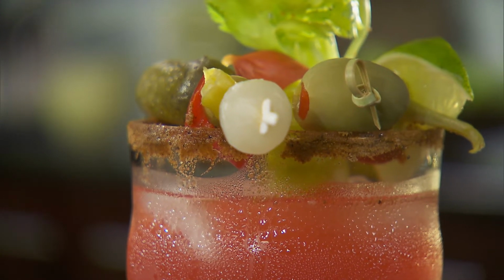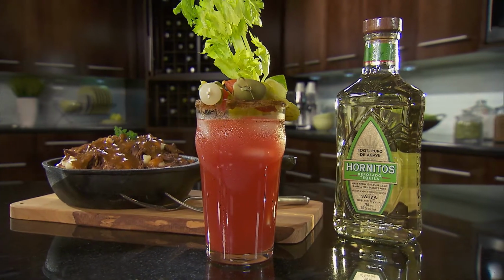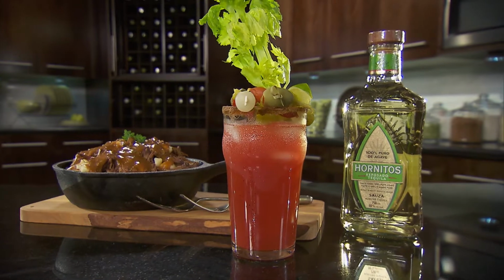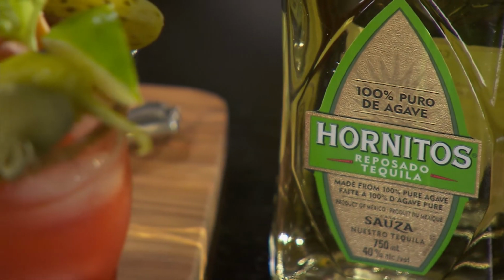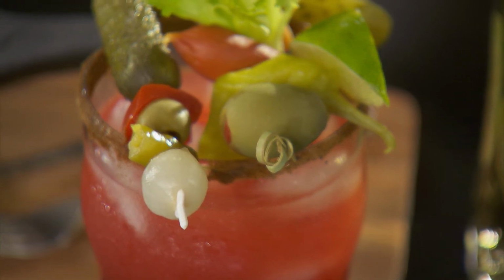And what we have here is a Caesar with a surprise. And you'd think, what is the surprise? Instead of vodka, we used tequila. So you have your poutine, and the thought being a lot of people will use gin, they'll use rye. We use tequila in this case because it has a vegetal, almost a pepperiness to it, to complement the Clamato as well as the garnish.